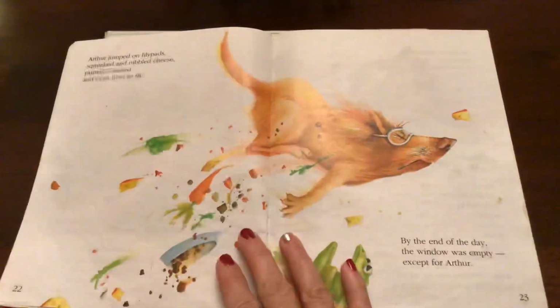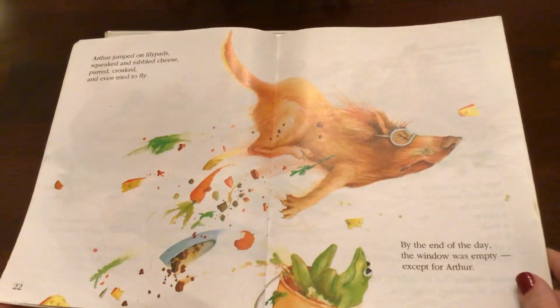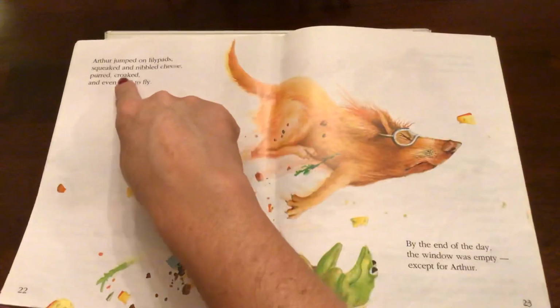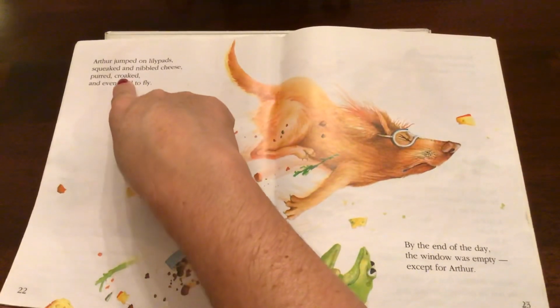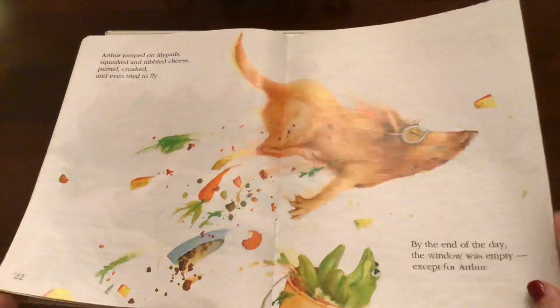We will find out with that. Check him out here. Goodness sakes, he's into something. So let's see. We've got another word, croaked. We're going to see what the word croaked means. Think about what animal might make that sound.